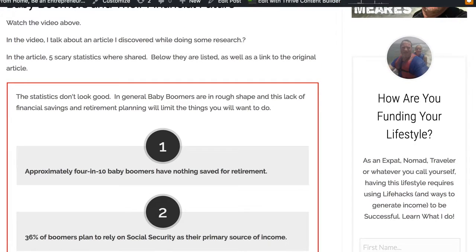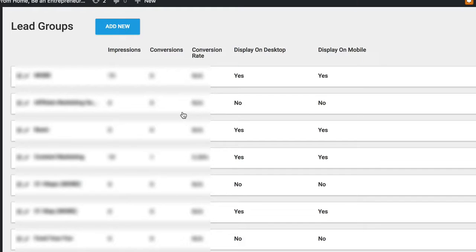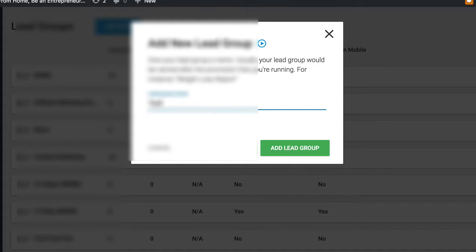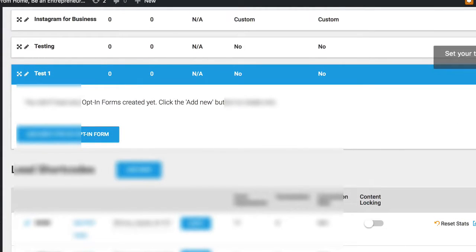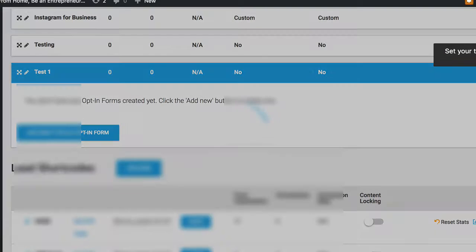So let's go take a look at the leads. As you notice, I blocked out some of my information because this is niche related. But let's go in and start a new one. This is the plugin, test one. It's going to add a lead group, and I'm just going to show you how cool this is. So it brings up the new lead group, test one. Let me show you what this does.